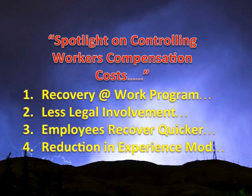Employees tend to recover more quickly when back on the job. Employers can reap the benefit of not losing 100% of the employee's productivity while they are unable to perform their regular duty job. Being at work makes it less likely that an employee will hire an attorney during the workers' comp claim process. Complex cases may benefit from the involvement of legal professionals, but most cases are not complex, and attorney involvement serves to dramatically extend the cost and duration of the workers' comp injury process.